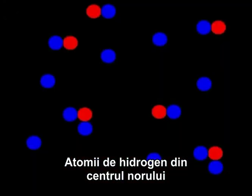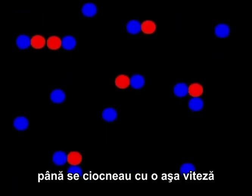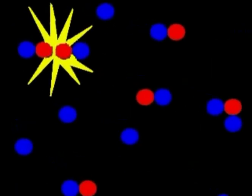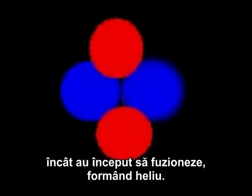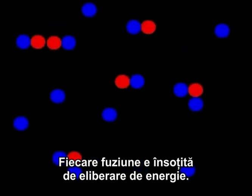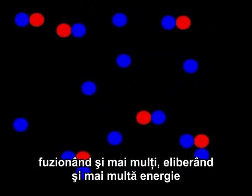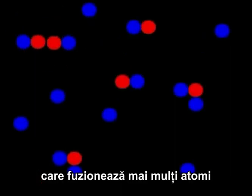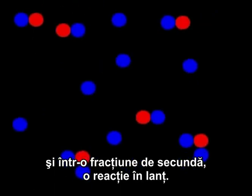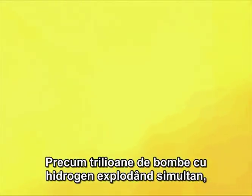So hydrogen atoms in the center of the cloud started vibrating faster and faster until they were crashing into each other at such high speed they began to fuse to form helium. Each nuclear fusion reaction is accompanied by the release of energy. The energy makes other hydrogen atoms vibrate even faster, fusing more of them, releasing more energy that fuses more atoms, and in a split second, a chain reaction. Like trillions of hydrogen bombs exploding at once, the ball of gas ignites. The first stars illuminate the cosmos.